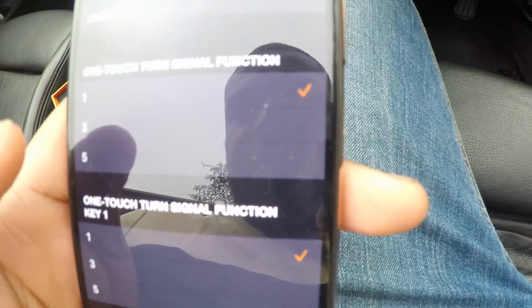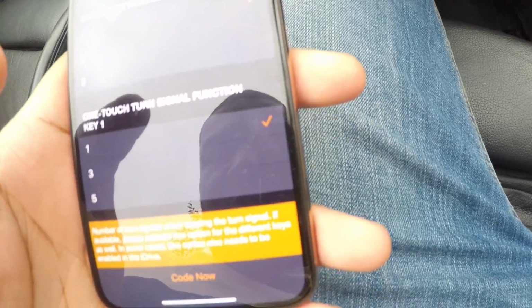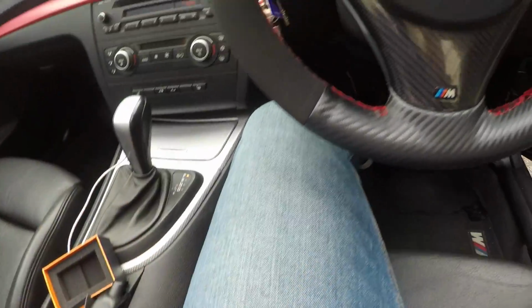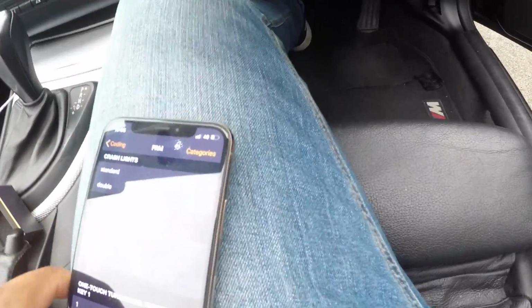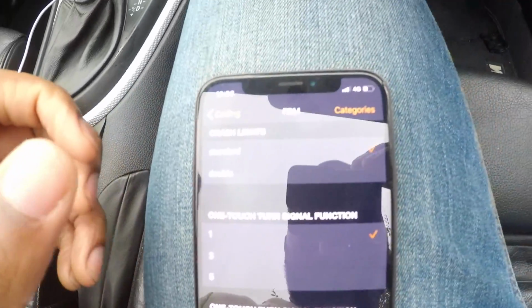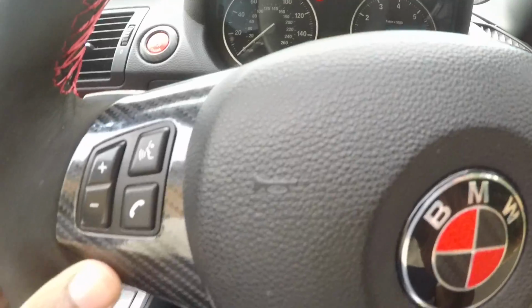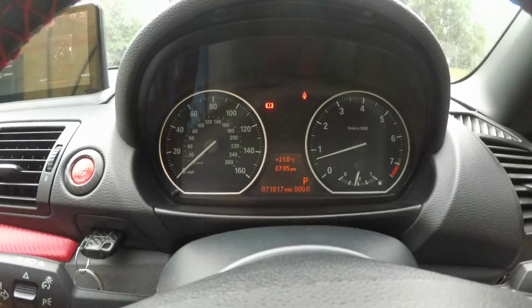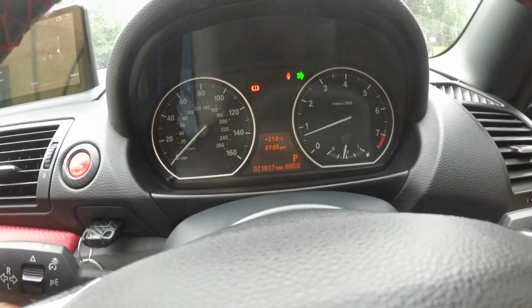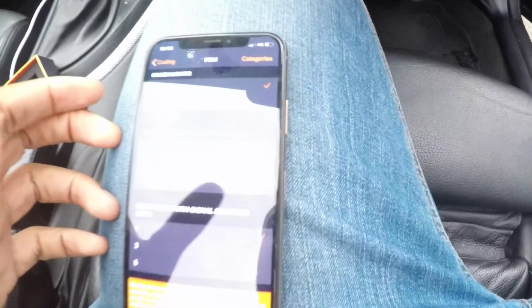One touch signal function. So this is basically your turn signal. My one now is 1 second. So if I do that, it just does that. You can set that to be 1, 2, or 3. So anytime I'm doing a quick move, I just do one move like that. But if you set that to 3, it will do it 3 times like this. If you set it to 5, it'll do it 5 times like this. So yeah, you set that to whatever you're happy with.